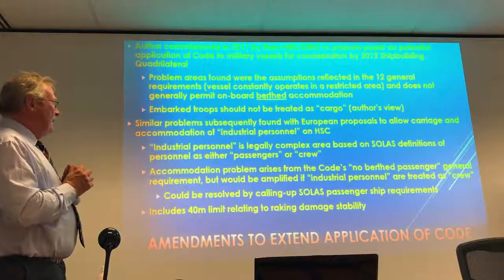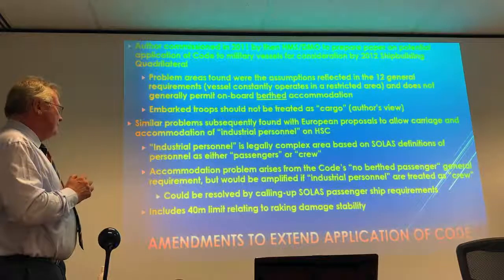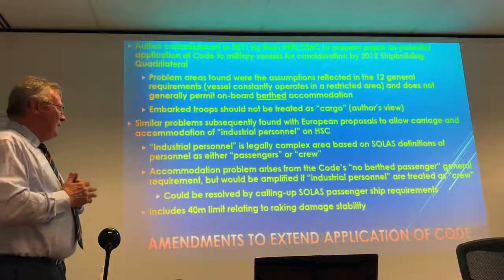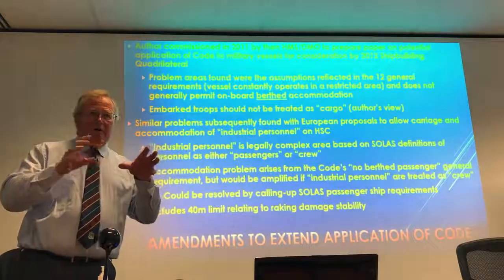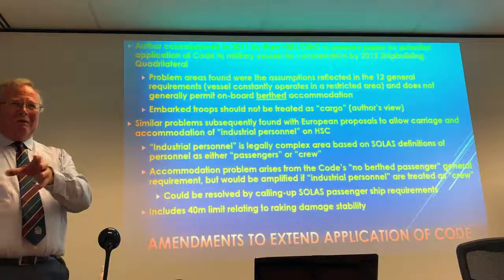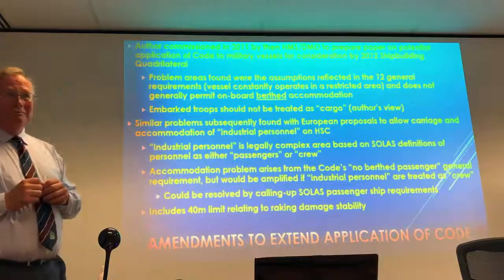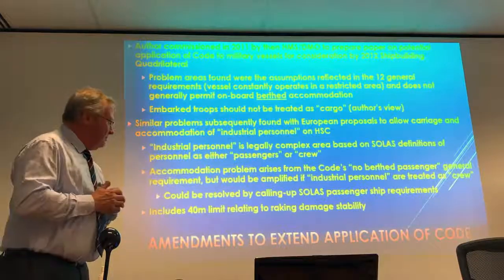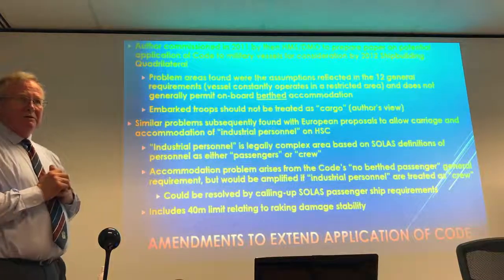With industrial personnel, we've talked about that being a legally complex area, and we've talked about the accommodation problem from that no berth passenger general requirement. But when you consider the sorts of numbers of industrial personnel on a vessel that I've mentioned earlier, of up to about 200, it's a long way from what we thought we were dealing with when we put together this so-called high-speed craft code, but it was a passenger ferry code with a very small number of crew. So that needs to be addressed. And I think that all of the problems with the berthed accommodation side of things could be resolved by calling up the SOLAS passenger ship requirements into the HSC code.